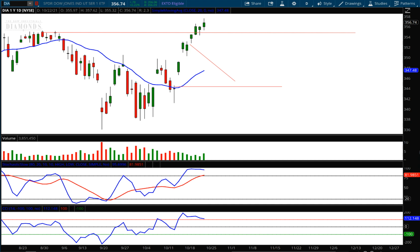And if you look down below, you can see that the CCI is about to cross with a sell signal. Stochastic, same story as the other markets. We are just about to cross with a sell signal. So my downside target is still in place for the diamonds, which is 345.35. We have a lot of action next week. Stay tuned. And of course, anything could happen over the weekend with all that's going on in the world.